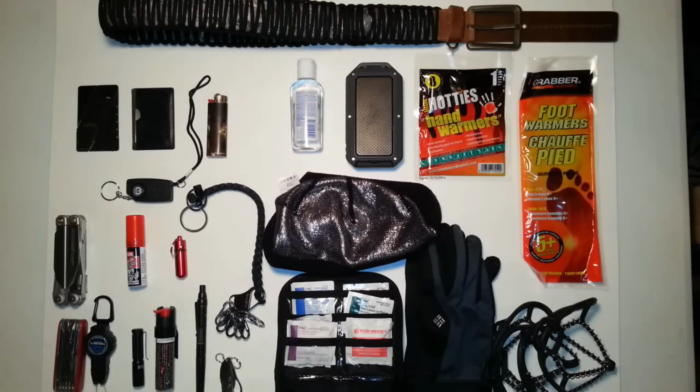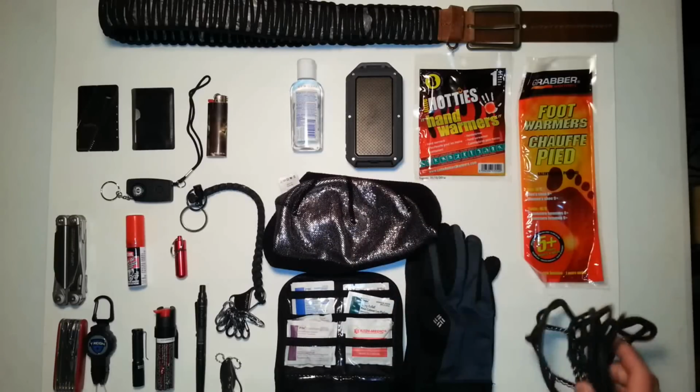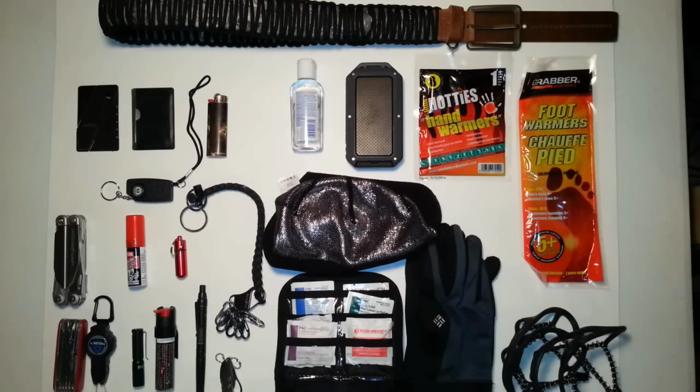So I'm just going to start from the right side, from the most practical, perhaps, to the most tactical. And so from the right side here, we have some traction gear. So these are something you would just keep in your bag. And I should mention that everything on this side of the fence is stuff that I don't keep on my person, per se. I keep it in an everyday carry backpack slash carry bag type thing.